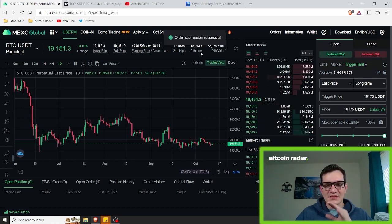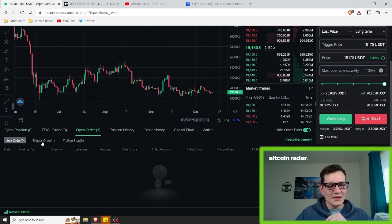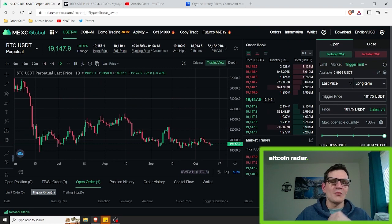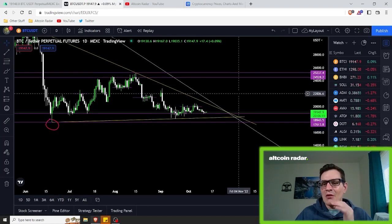My short order position was successful. You can see it down here in the open orders. It is now an open order, and it is a trigger order, and it is going to enter me in at 25x leverage when it meets $18,175. Okay, so there you go, you guys. That is simply how I go about finding where I'm going to find my entries. Okay, it's literally as simple as that. Now I'll just simply wait.